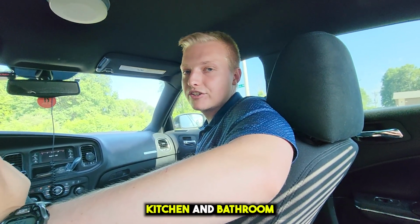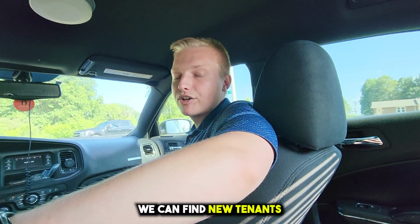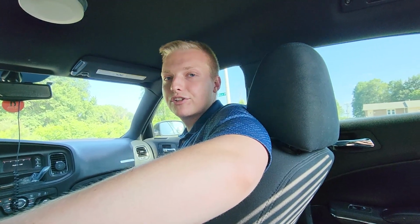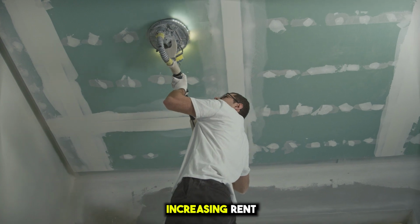and also with that, we have opportunity where we can come in and do renovations on your kitchen and bathroom while you're in the unit, or, if that's not going to work for you, we're not going to be renewing your lease, so that way we can find a new tenant for the property. So those are some of the options, but as the units turn over, we're going to be going through, renovating them, releasing them, or increasing rent.